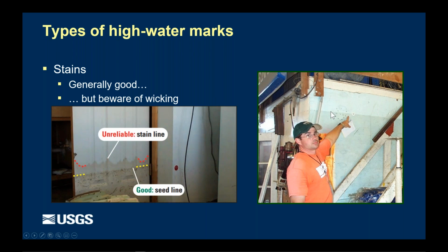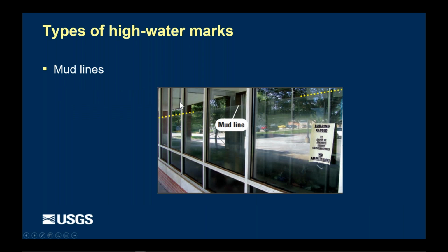So stains, and look at the picture on the right-hand side. You see the discoloration in the painted concrete wall there, and that's good evidence of a pretty solid high water mark. Mud lines, very similar. You've got discoloration up to a point, and then it stops. So again, depending on the tightness of the line and how much agreement you have between the different peaks, if you will, on that mud line, I would say this is probably an excellent mark.